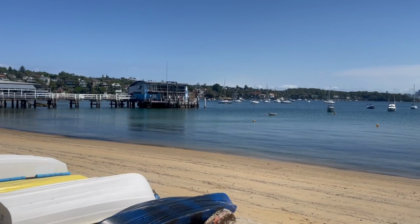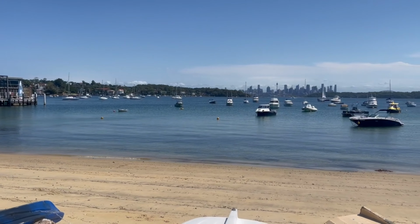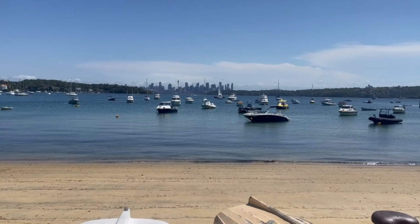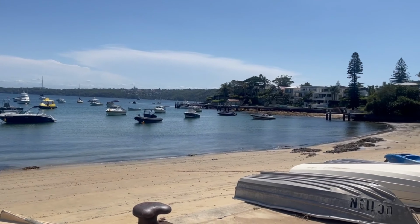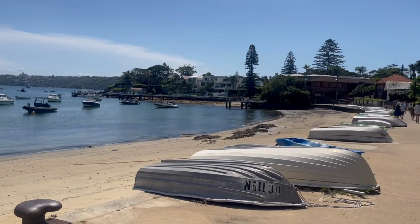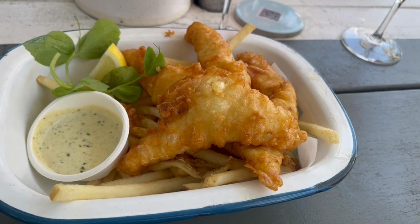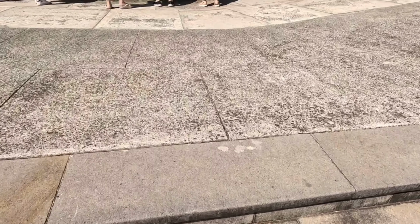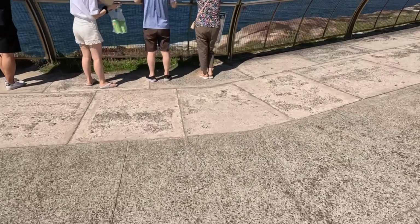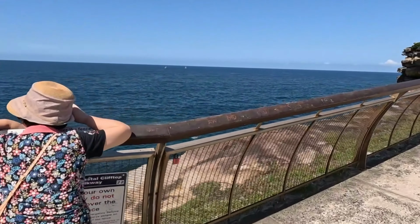So we went to Watson Bay for lunch with our friends, and I must say the fish and chips was amazing. If you're ever in Watson Bay, make sure to check out the Gap.